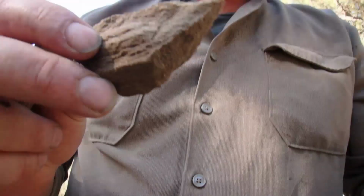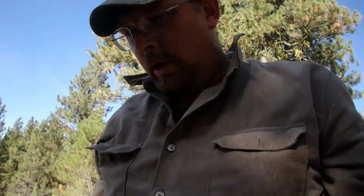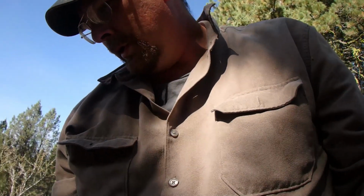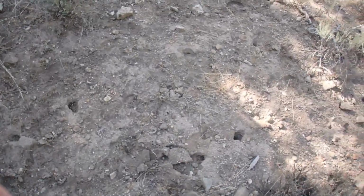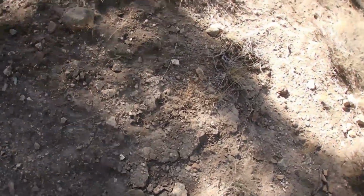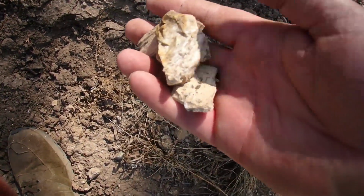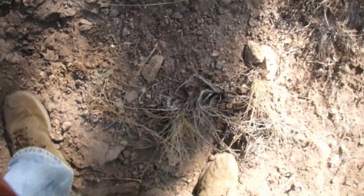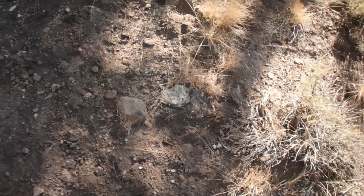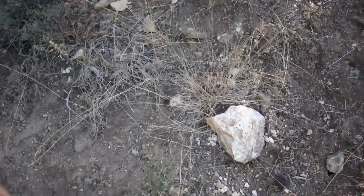More of the stuff that looks like fossil bone or something. Not sure what it is. Well, let me turn you guys around and you can see what I'm picking up. Okay, here I am looking around for stuff. Here's something. And that's a piece of opalized wood I just picked up. Sounds like Jim picked up a pretty big piece.